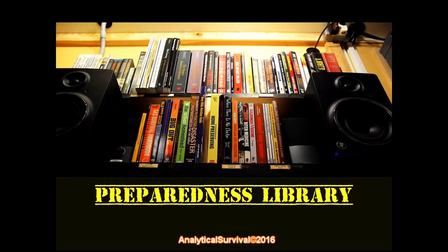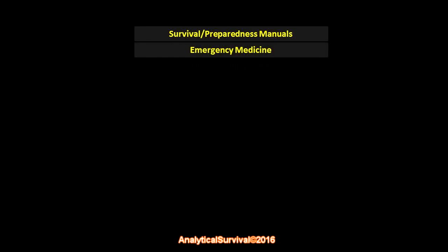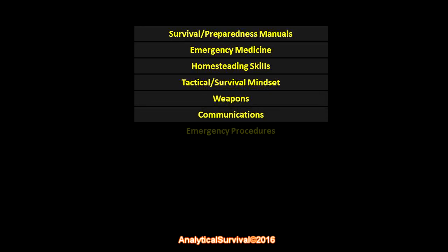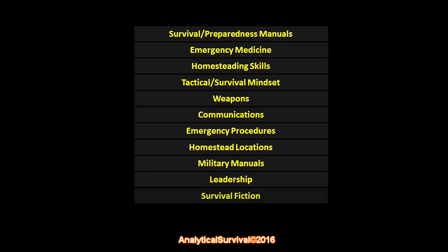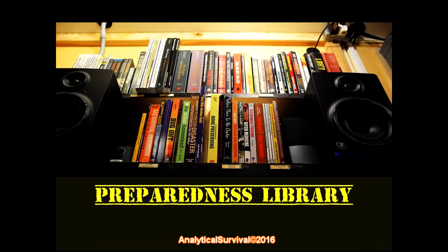Okay, let's move on to categories. Now, I'm sure there are a gazillion category possibilities. Trust me, I'm aware of that. But here are just a few that have worked for me over the past many years. Survival preparedness manuals, emergency medicine, homesteading skills, tactical survival mindset, weapons, communications, emergency procedures, homestead location, military manuals, leadership, survival fiction, spirituality, and health. Okay, let's go through each book one by one.